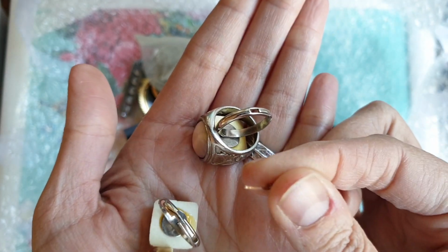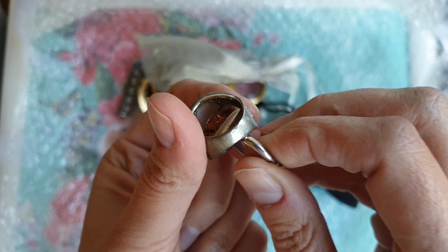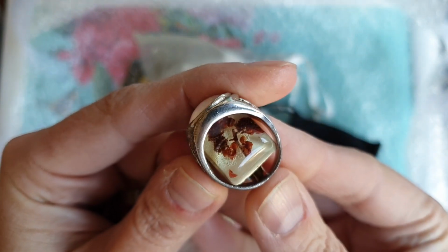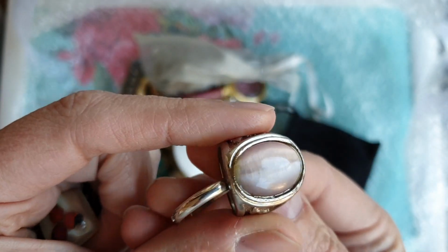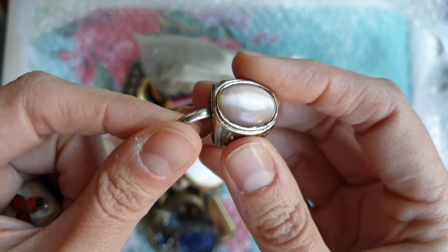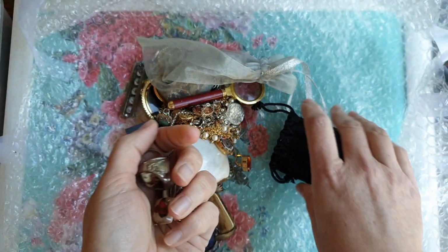There's another little earring, which might go with some of those ones we've got. And that one's stuck inside there. I'm not going to try and pull it out because I don't want to damage it. And that's another little pressed flower lucite ring, and it's inside just a faux silver costume ring. It might come out easily, but I don't want to pull it out. So a little bunch of rings was in this bag.